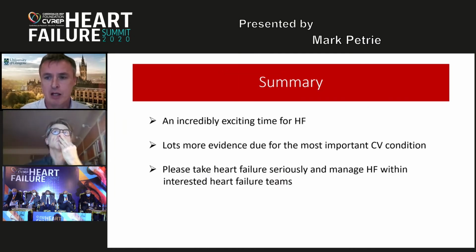cardiovascular hospitalization. So in that short talk, I'm sorry I couldn't cover all of the range of exciting device and drug therapies, but it's an incredibly exciting time for heart failure. We're due to see lots more evidence over the next 2 or 3 years. And I think we just need to emphasize that heart failure is a condition which has major mortality and morbidity, and we really need to take it seriously and manage heart failure within passionate and interested heart failure teams. And at that point, I want to thank you very much for your attention.